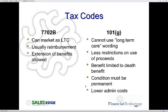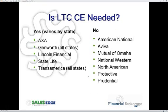Your LTC benefit is limited to the death benefit. It cannot be greater. And another thing, the condition, your loss of ADLs, has to be deemed to be permanent, which means you're not breaking your hip and you're getting better. You're not getting better. So a little more restrictive, but you're not paying as much for it either. So you really get what you pay for with these products out there.